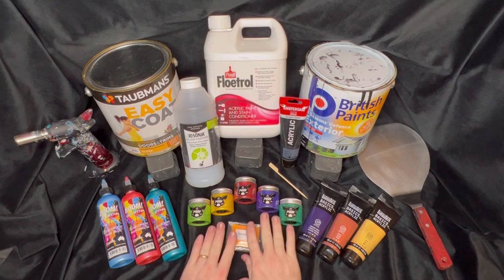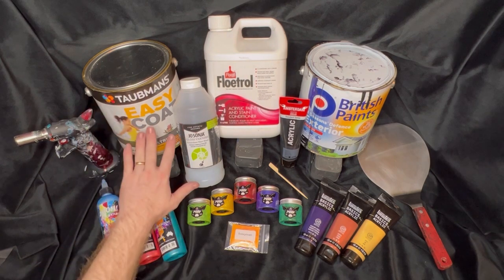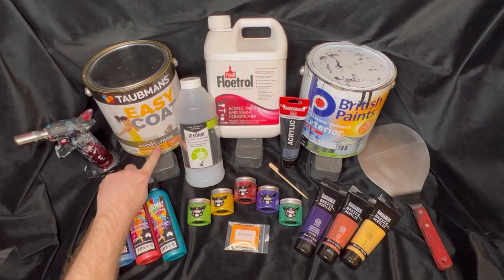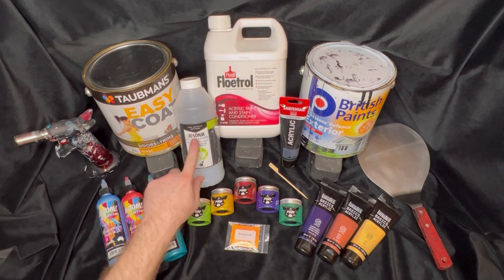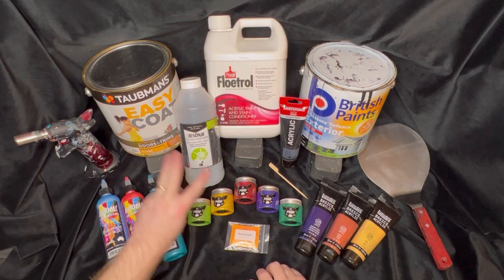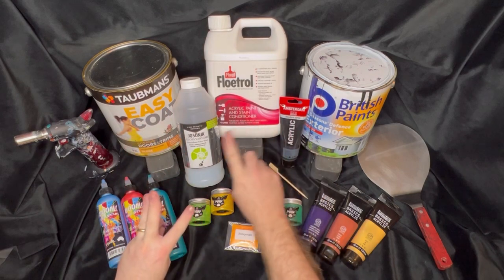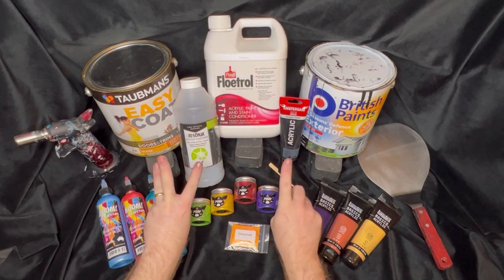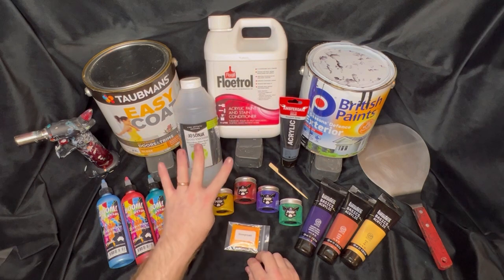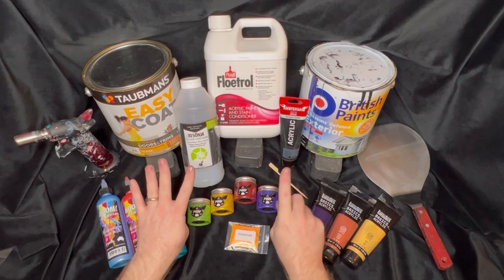Now, the pigments here and also the Liquitex Basics have been mixed using the Shelee Art recipe, which is Taubmans Easy Coat, Doors and Trims Interior in Neutral, and also Jo Sonja Gloss Varnish. The Liquitex Basics have been mixed at a ratio of 3 to 1, so that's 3 parts Taubmans Easy Coat to 1 part Jo Sonja Gloss Varnish. This Little Piggy pigments are mixed at a ratio of 4 to 1, so that's 4 parts Taubmans Easy Coat to 1 part Jo Sonja Gloss Varnish.